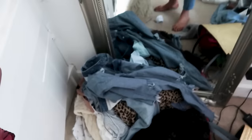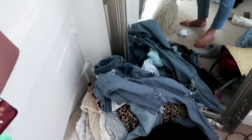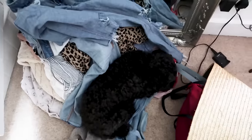And then in terms of the clothes, I kept most of the jet denim, which is why it looks like a lot. I got rid of most of the denim jackets and stuff, but I kept most of the denim. Daisy's looking after it for me.